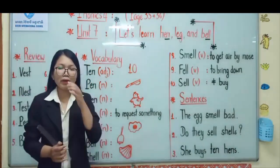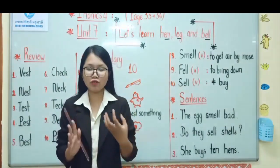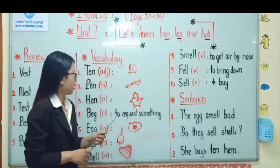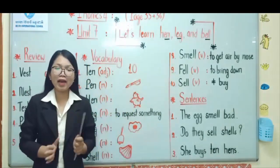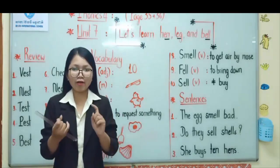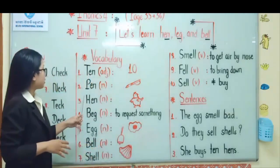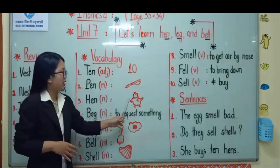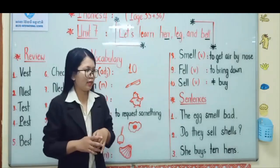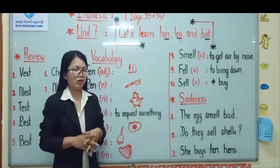Number 2, pen. Pen refers to a kind of material that we use in the classroom, and we can use a pen to write letters or to draw some pictures. How many pens do you have, students? What kind of pen do you have? You have a red pen, a black pen, or a blue pen. Number 3, hen. Hen refers to a lady chicken. Here you can see the picture of the word hen. Very good.